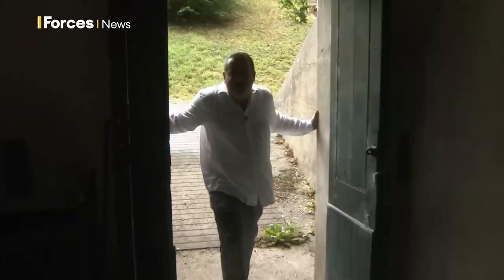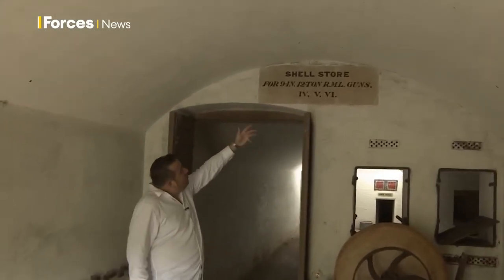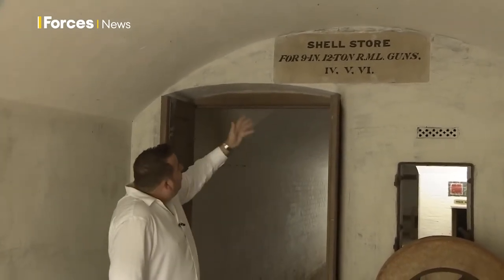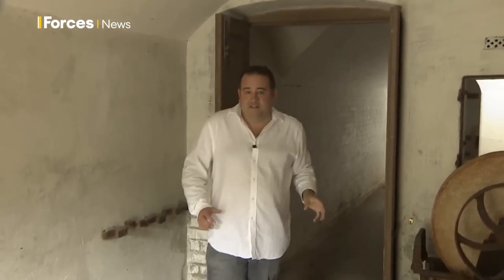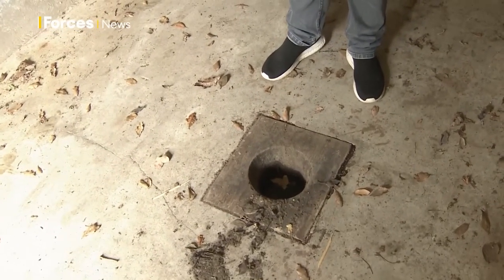This is the cartridge and shell store, one of two actually, on site. And this wonderfully preserved sign tells us about it. It's for the 9-inch, 12-ton rifled muzzle-loading gun, specifically guns 4, 5 and 6 in this instance. Here's how the process would have worked. Shell brought in, block and tackle here, lifted up and then lowered back down into this wooden mounting hole. That's the first part of the process.